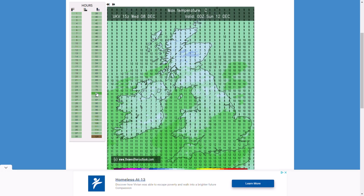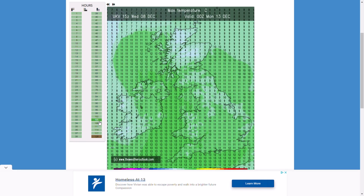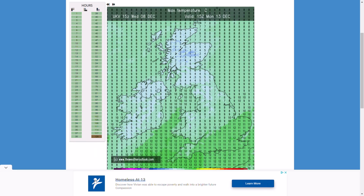And by Saturday evening, temperatures around 11 or 12 degrees, quite widely in the south. And through Sunday and Monday, again, 10, 11, 12 degrees. So turning more autumnal than wintry and less seasonable than we've had recently. Again, 4, 5, 6 degrees isn't cold enough for snow by any means, but it's a lot more seasonable than 10, 11, 12 degrees, which would be pretty mild indeed.